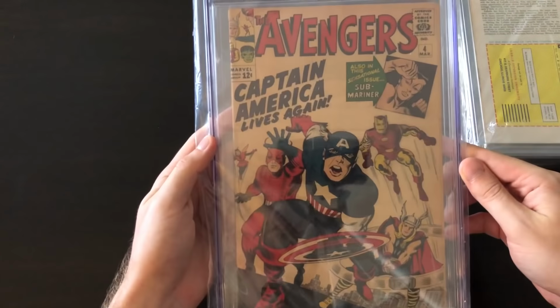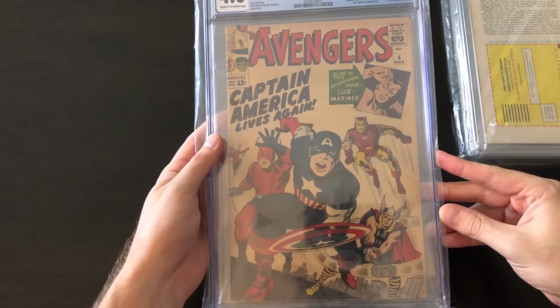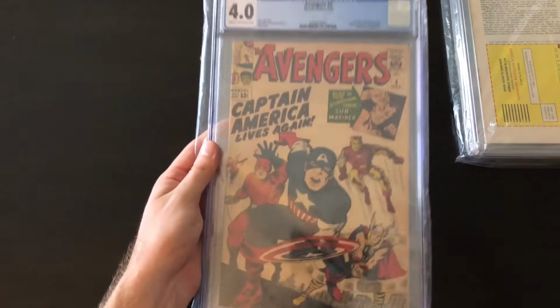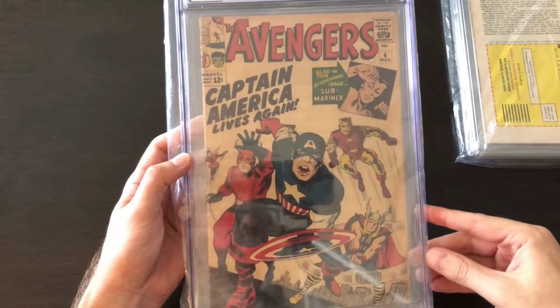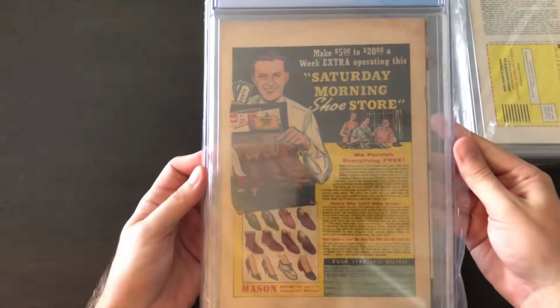Up next is another key issue. It is Avengers number 4. First appearance of the Silver Age Captain America, or first Silver Age appearance of Captain America. This book is really nice. Very sharp for a 4.0. Back cover looks just fine too.